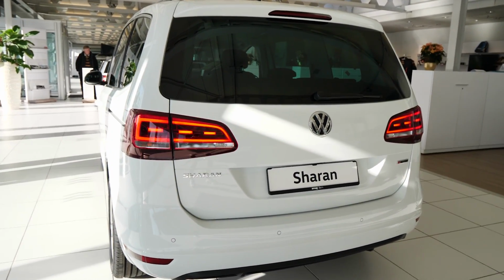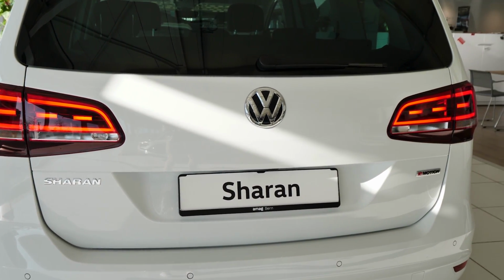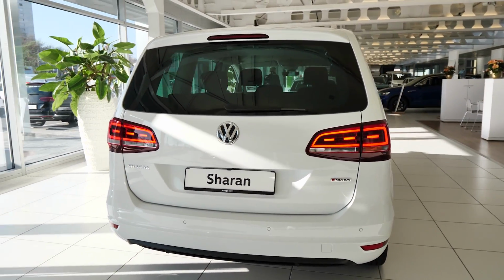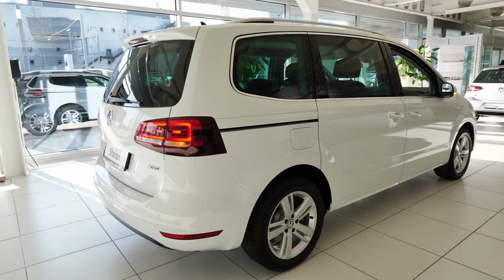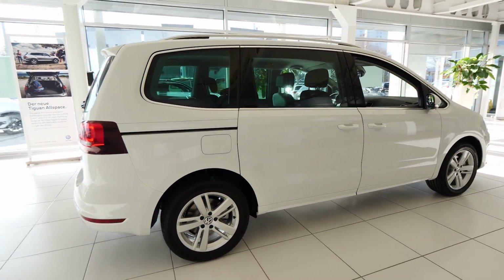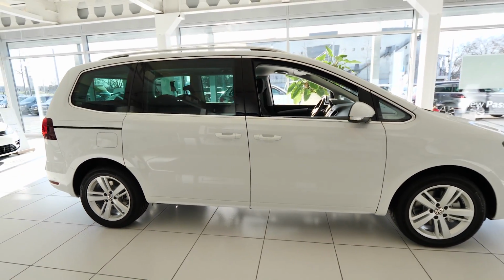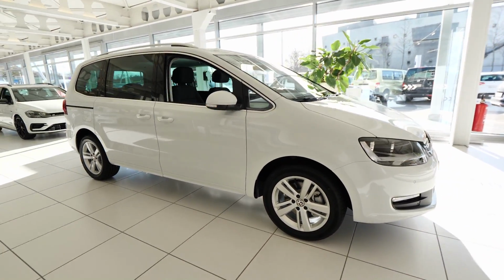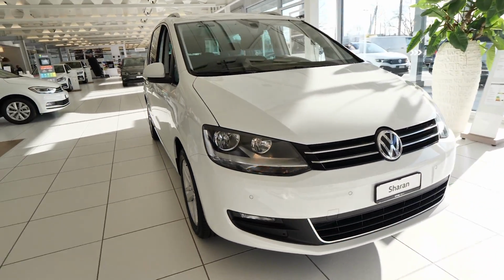The new Volkswagen Sharan 2019 model is right here with me, and I was thinking about sharing with you some of the most important information about this car. I want to show you the interior and exterior. I know most people these days are interested in seeing a practical car with a lot of space inside and at the same time a great price.